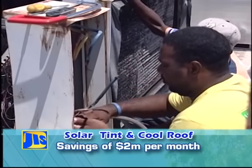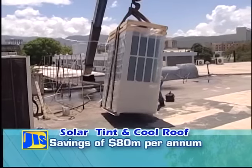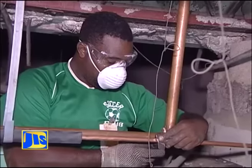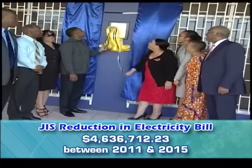That is within what we're expecting. We're expecting somewhere between 2 to 3.5% reduction in energy consumption, and we've seen that. And coming from that $80 million, we see maybe about 60% of that has come from the cool roof and solar film so far. One of the first beneficiaries of the program, the Jamaica Information Service, has seen a major reduction in its electricity bill. The agency has saved over $4.5 million.